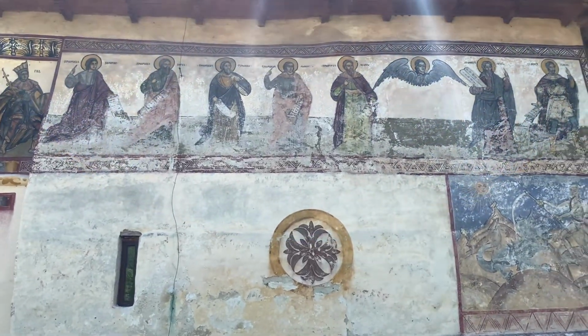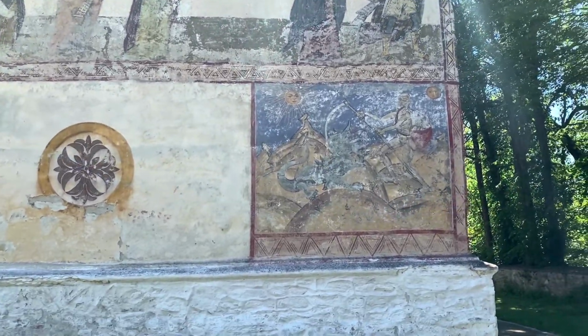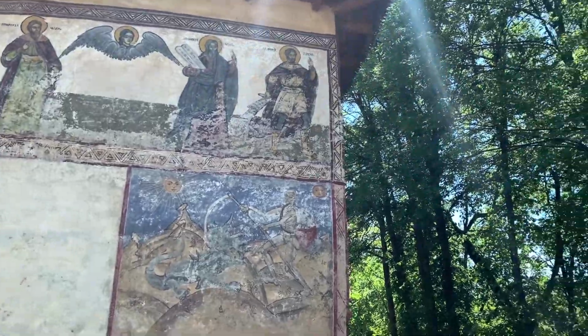And the decorative scheme ends with an interesting panel showing probably the end of the world. A monster with a scythe, a dragon watched by the moon and the sun.